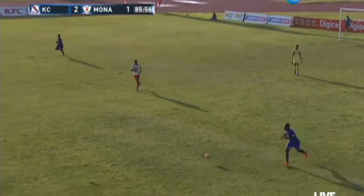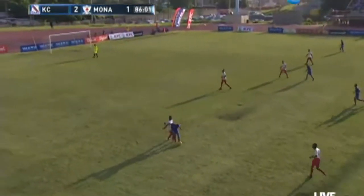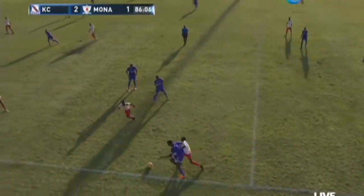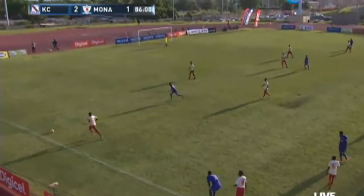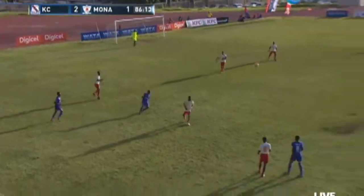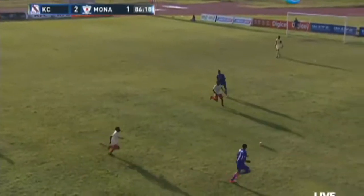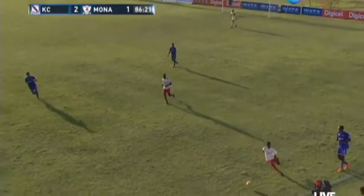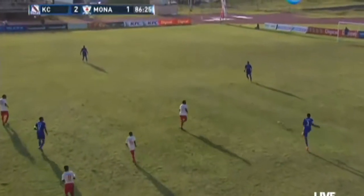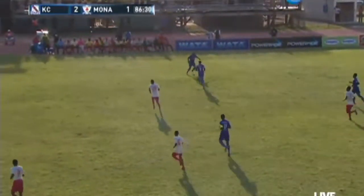I would have expected a little bit more from the Mona team, knowing that they're in the next round, and that going behind, I'd love to see a little bit more expansiveness from them. They're trying to test their attacking play going into the next round. Right now, the way it looks, it's just a matter of when Kingston College will score again.